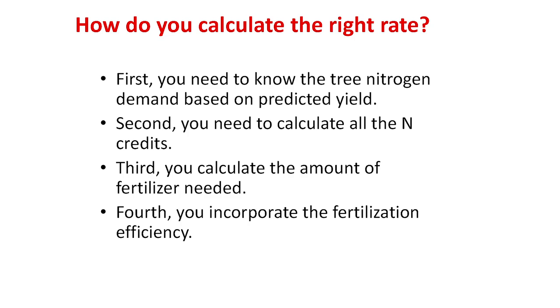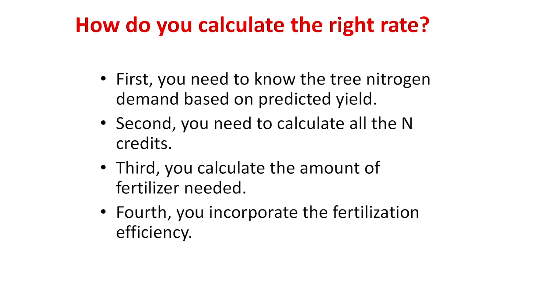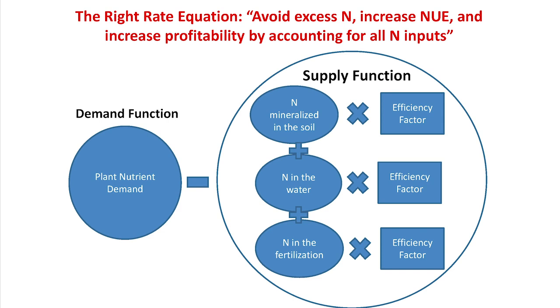Once you calculate the amount of fertilizer, then you need to apply it. And when you're going to apply it, you need to include the efficiency factor. Okay? And we're going to talk about the efficiency factor and the numbers that we use. This is the same thing. This is the same bullets rearranged in a different way, where you can see in this part of the equation the demand function, which will be how much the tree needs, minus the supply function, which, as I pointed out, is the sum of how much nitrogen is in the soil, in the water, and through fertilization. So again, fertilization is just one component of the supply function that has to keep in mind the other components and also responds to what the tree is asking for.